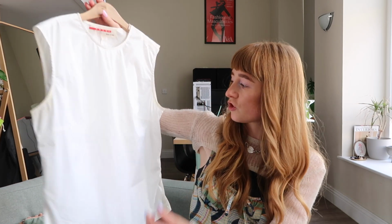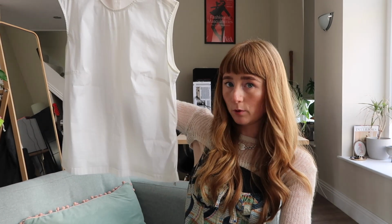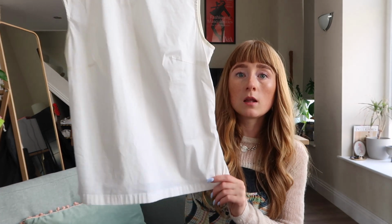It's absolutely gorgeous. The darting on it makes it sit so beautifully. It's such a simple piece, but just that little flash of red at the side really changes everything. This with a pair of jeans, easy outfit. This with my LS18 trousers, the item that I'm about to show you next as well.